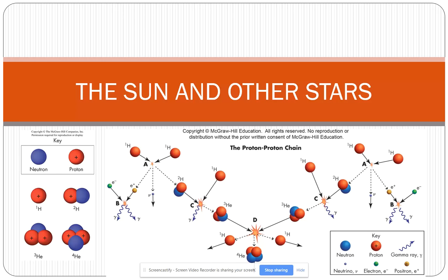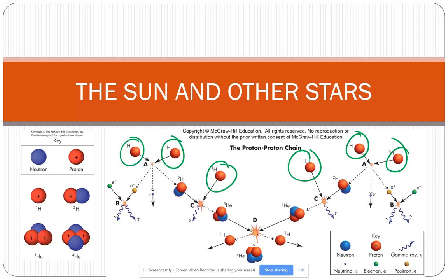I'm just going to change to the green pen and circle each hydrogen. 1, 2, 3. And 1, 2, 3. So 3 hydrogen on one side, 3 hydrogen on the other, a total of 6 hydrogen. Produced 2, and now I'm going to change color for the output products, change to purple.